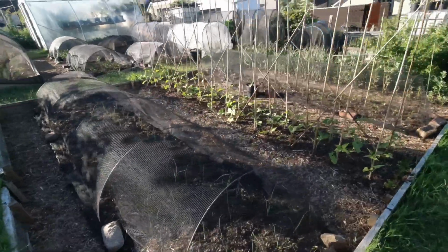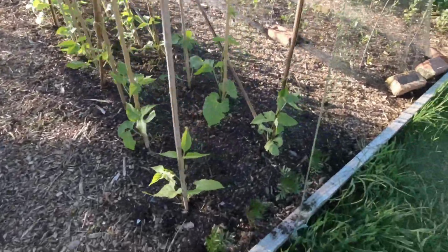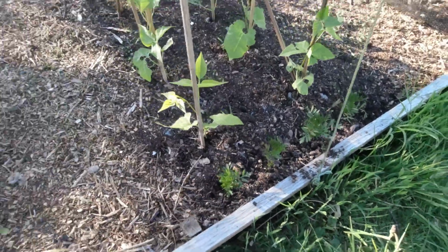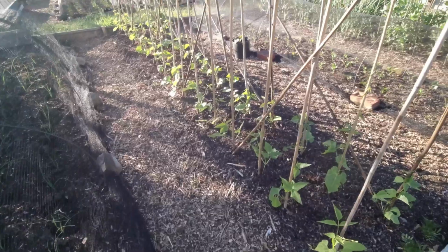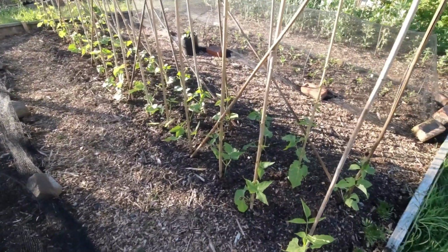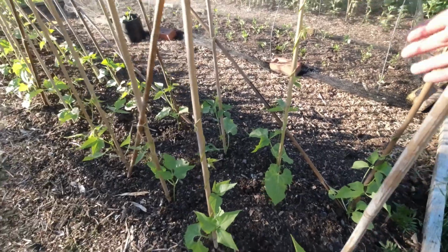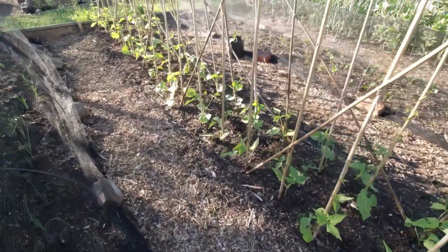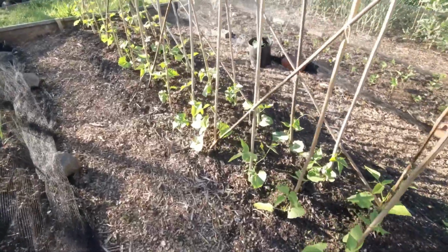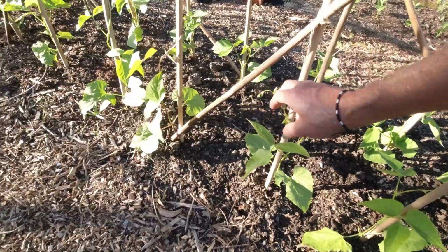I put the beans out during the week. This is the runner bean. Got a few marigolds at the start of the bed, and I've been amazed how quickly these have grown. So this fella here is right up to, I don't know, 2 foot up the cane and already twisting around it nicely. Each night I just make sure that those plants can twist around.